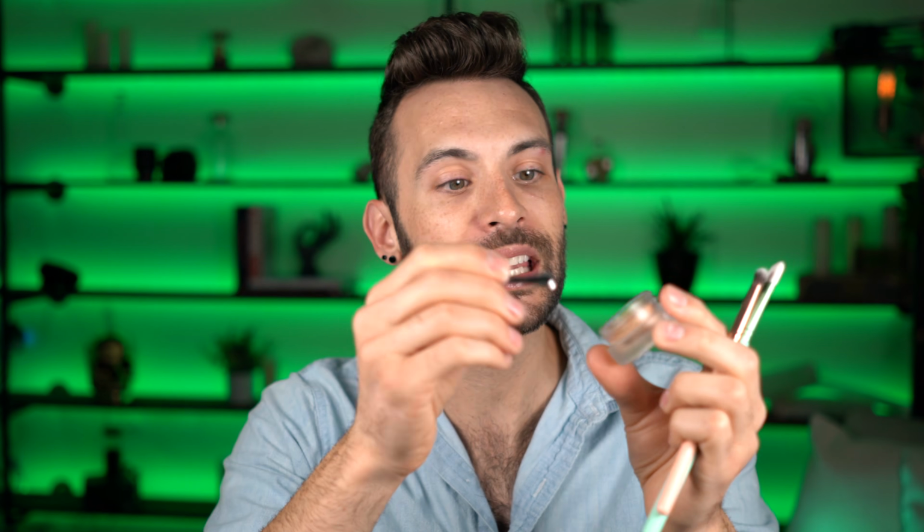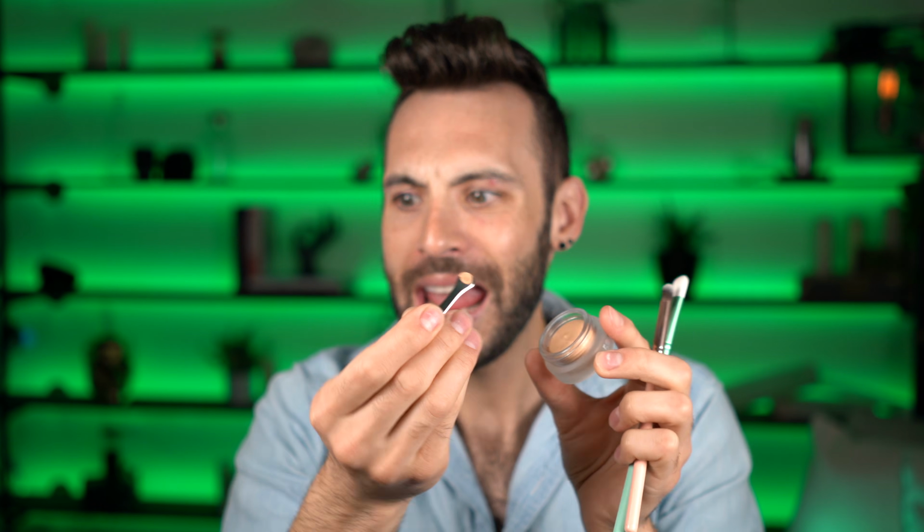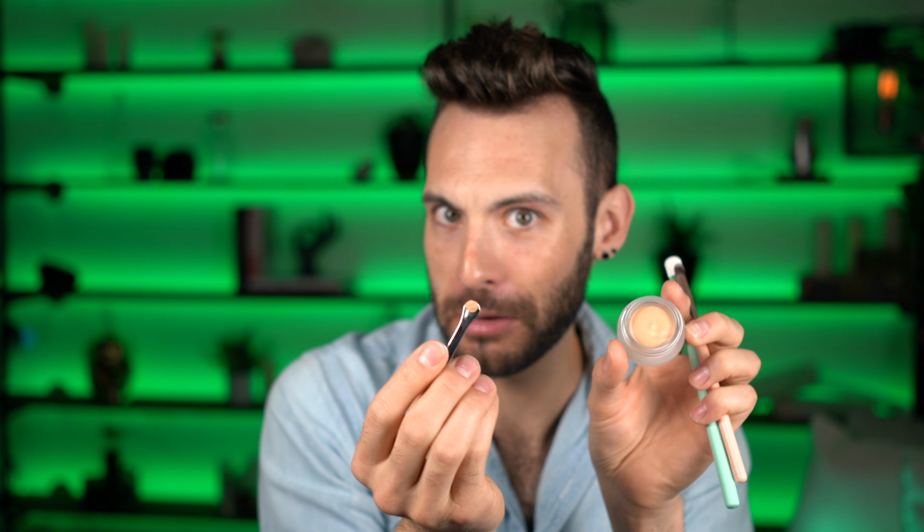I'm sorry. I think I'm probably gonna end up buffing this out with a teeny tiny brush, but just to show you the consistency of this, let's pop the little spoon in. Oh, it's actually very firm. It's almost like a potted eyeliner.